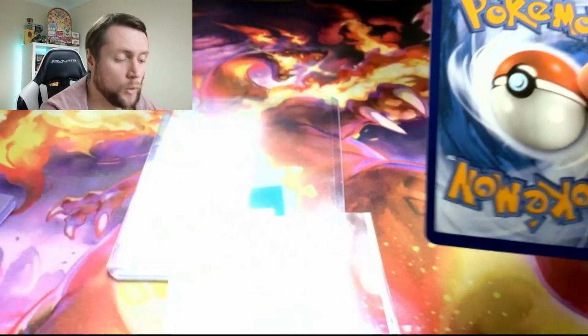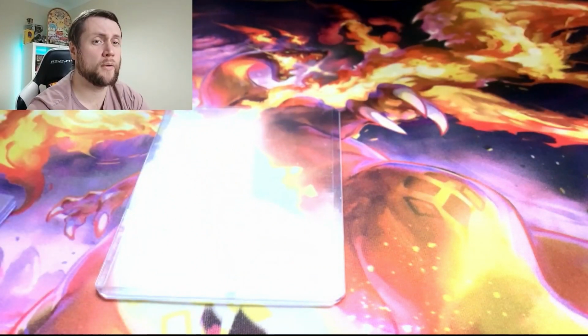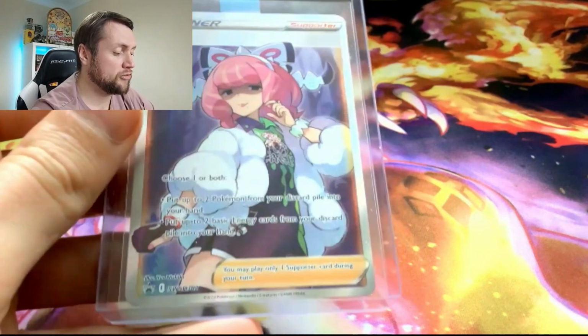Again, this card has a low population. I had to check today in a PSA 10. There are only 27 on that card. A few in a PSA 9, but only 27 in a 10. So that's going to go off. Again, not something that I'll probably keep.